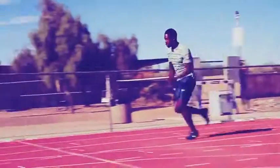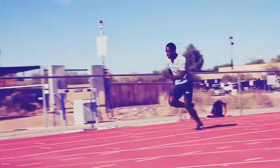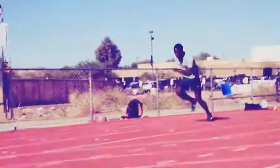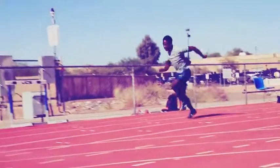A couple things to note. Again, it is one of the first days of hurdle approaches. He's very inactive on takeoff, just sticking that takeoff foot out, kind of striking and landing on it and then re-pushing off, as opposed to really actively running off that takeoff.